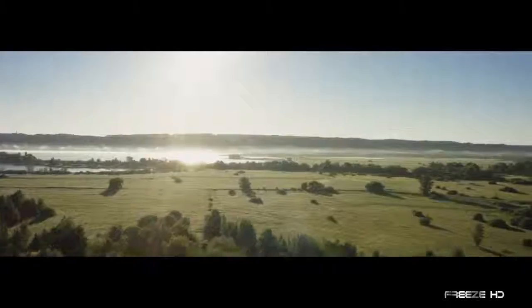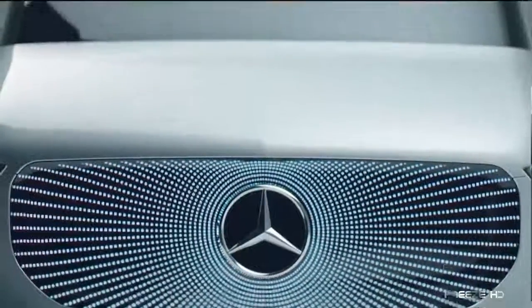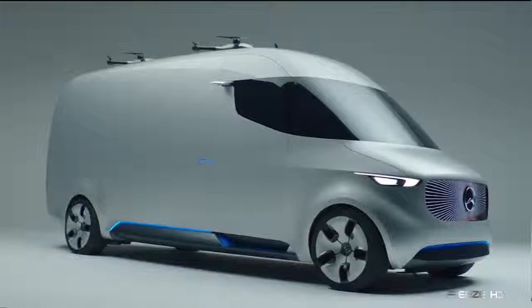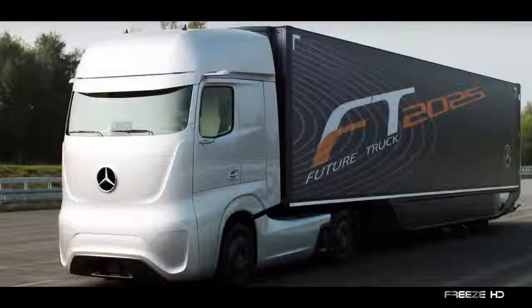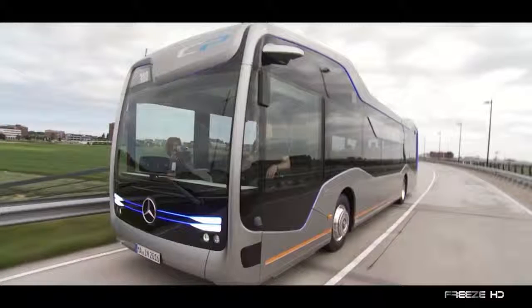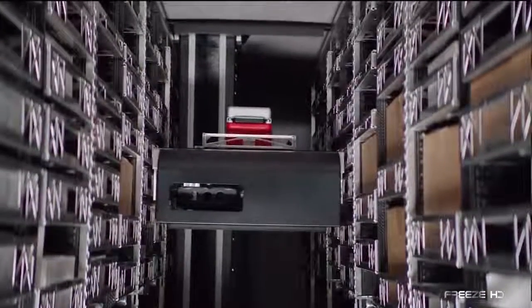Time waits for no one, especially in business. Anticipating the needs of its future commercial customers, Mercedes-Benz has unveiled its van of tomorrow, the autonomously driven Vision Van. As advanced as its Mercedes cousins, the Future Truck 2025 and the Future Bus, the Vision Van digitally connects every aspect of the delivery process.